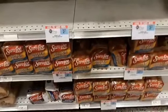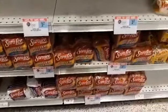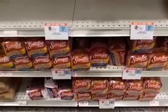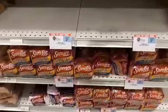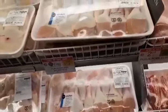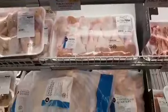Earthy breads are BOGO at $2.99 this week. If you need that bread, it's the butter breads that are on sale. BOGO $2.99. Publix chicken drumsticks are also on sale BOGO.